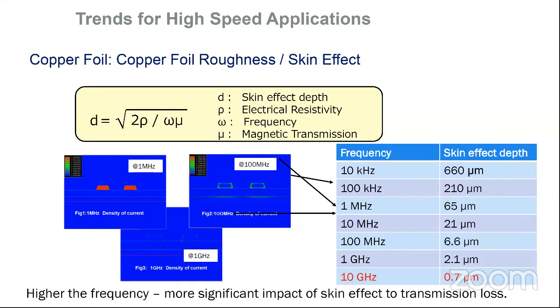Copper foil roughness again, the skin effect. We hear people mention this on occasion. And what I would like to just reference here is that the higher the frequency, the more significant impact that it has on skin effect and transmission loss. So I've highlighted the 10 gigahertz at the bottom, and you can see at 10 gig, the skin effect is very minimal. The signal is just traveling along the surface. At the lower frequencies, the skin effect would be deeper into the trace as well.